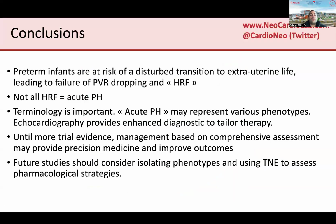So in conclusion, preterm infants are at risk of disturbed transition. They may have issues where their PVR is not dropping sufficiently, creating this picture of hypoxemic respiratory failure, especially if they have signs of pulmonary hypoplasia. But not all hypoxemic respiratory failure is acute pulmonary hypertension. So terminology and phenotyping is quite important in order to eventually enhance the precision that we provide in terms of therapeutics, but also as we do research, even if it's observational, to not confuse an apple and a banana.